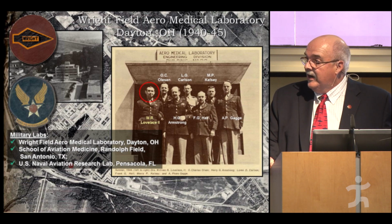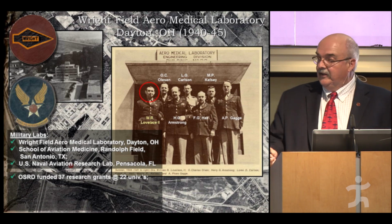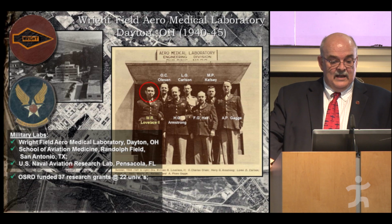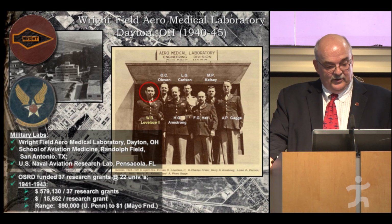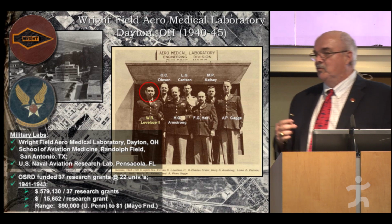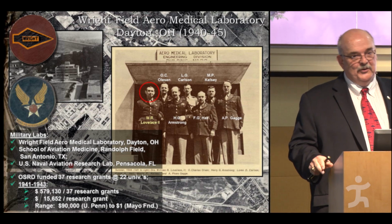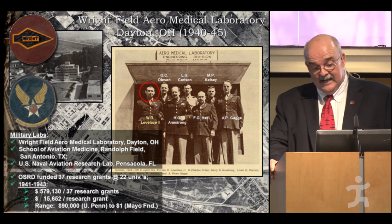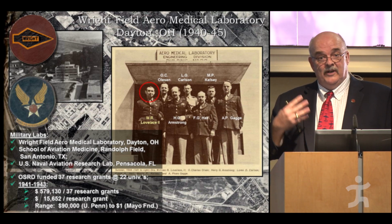Okay, the military labs worked very closely with a number of academic labs, and so the Office of Scientific Research and Development funded a number of research grants at about 22 universities across the U.S. Just to show you, the average grant was about $15,000. The largest grant was $90,000. The smallest was $1. The Mayo Clinic charged $1 to the government for doing the research on behalf of the war, and they did a lot of very important research, as you'll see, both in the development of oxygen masks as well as the G-suit.